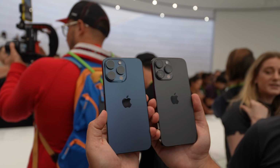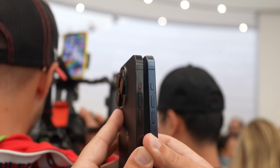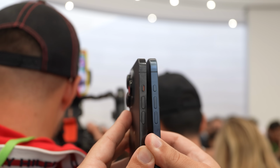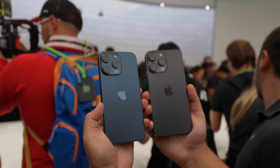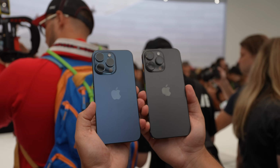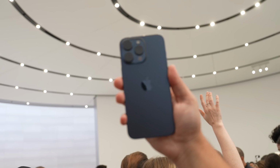Now, starting off with design, we've heard a ton about the new titanium chassis with contoured edges on the 15 Pro, and that is a key design difference over the stainless steel chassis on the 14 Pro. There are also thinner bezels around the display, which leads to a slightly smaller overall footprint, but not entirely sure that's going to be noticeable when you hold it in the hand. Now, in the hand with the rest of the design, I do think there's a reasonable difference. It feels lighter because it is 19 grams lighter compared to the 14 Pro, and the contoured edges just lead to a more comfortable experience.